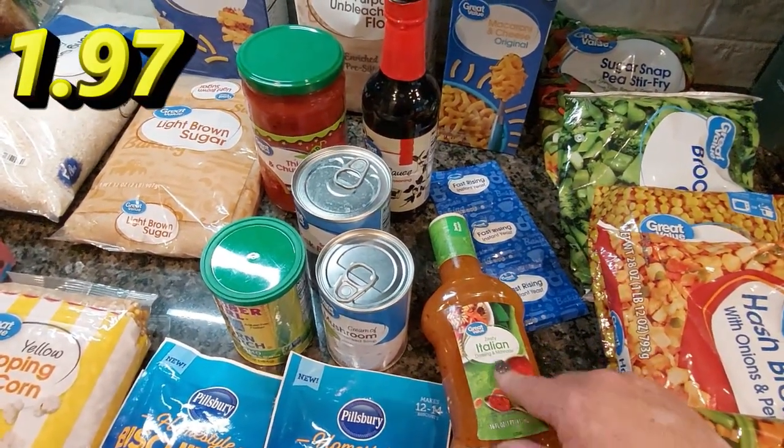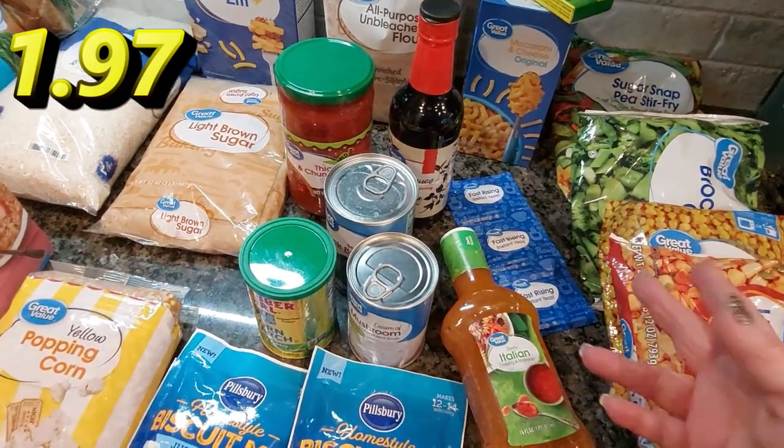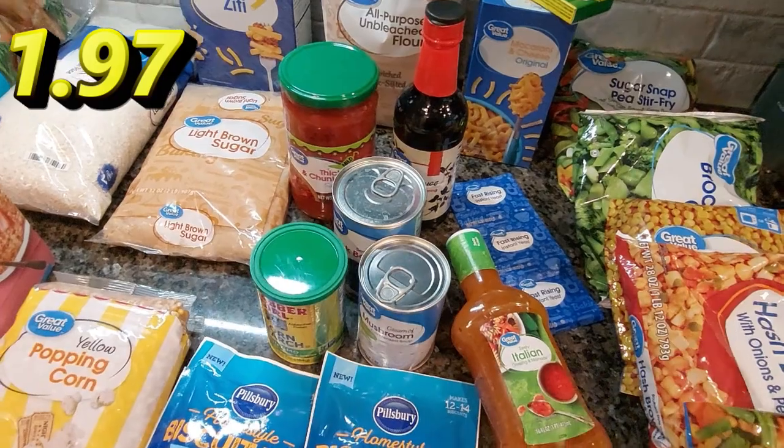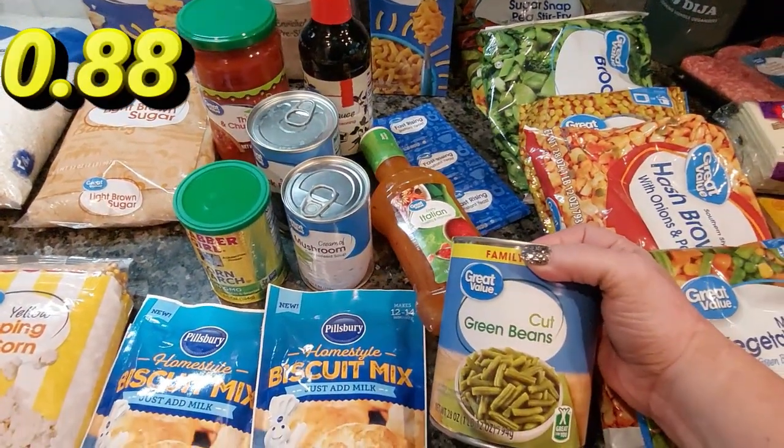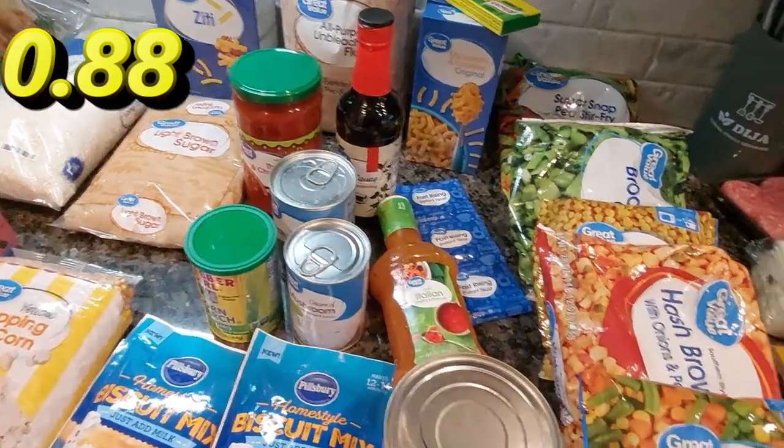I got some Italian salad dressing. The Walmart brand dressing is $1.97 a bottle, so you can get any flavor you want. I just chose this one because that's what I like. I got a big can of green beans. These will also be a side dish for the pigs in a blanket.